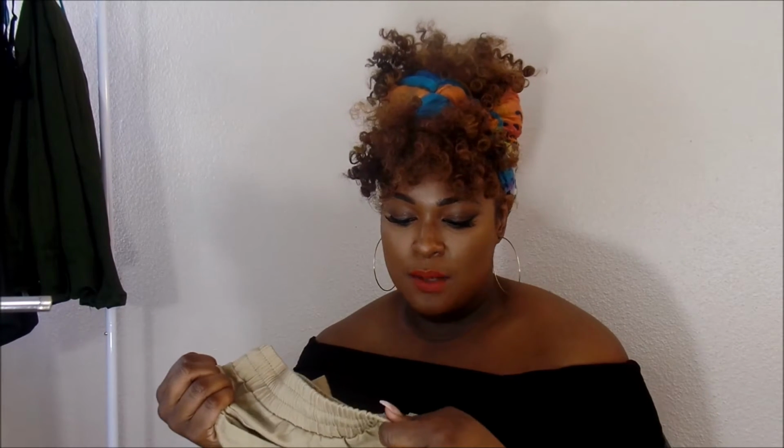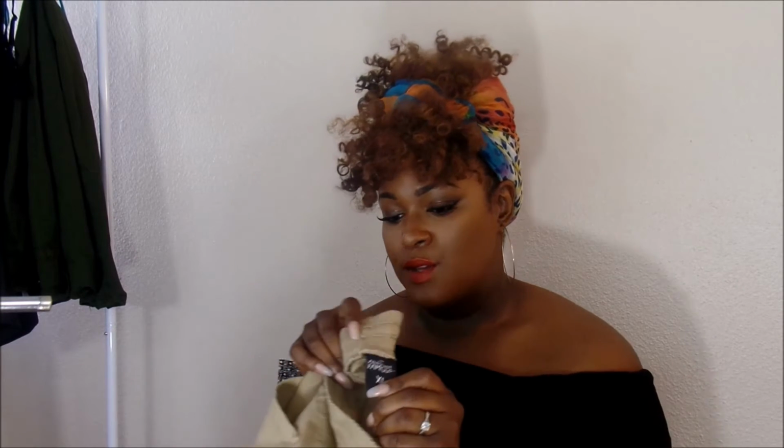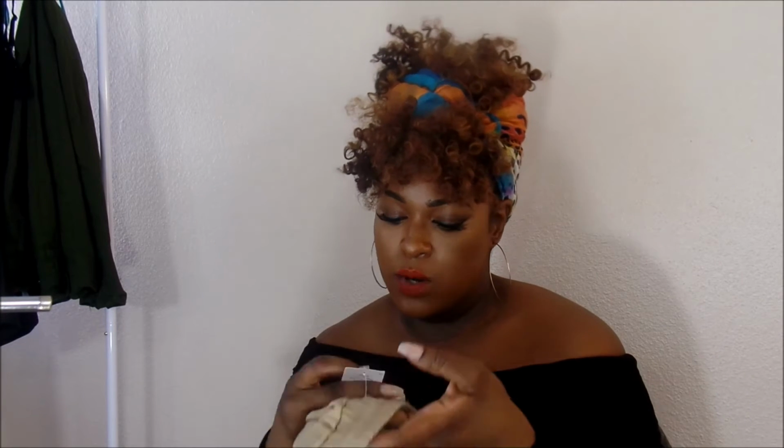These are actually branded Almost Famous. I got an extra large. If you can see the tag, that is a very large tag, so that's why I showed it to you. These were originally $18.99, but they were on sale for $15. Like I said, they're extra large. You got them from Rainbow. I will try to link them down below, but I do not think that they are on the site. But I will look for you.